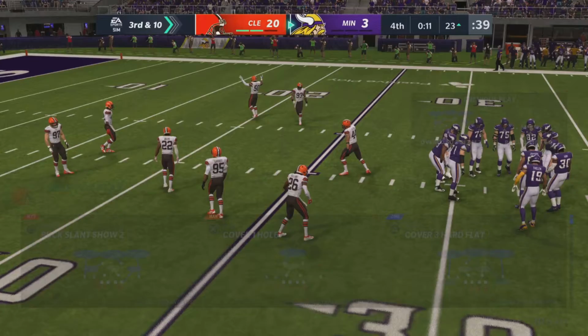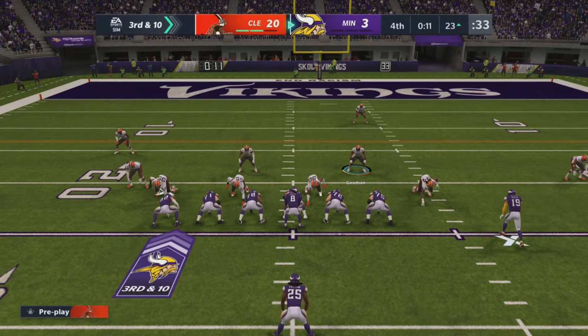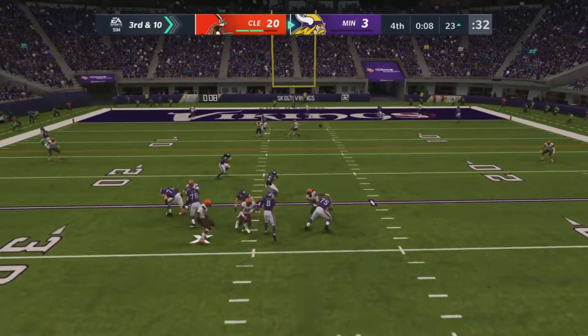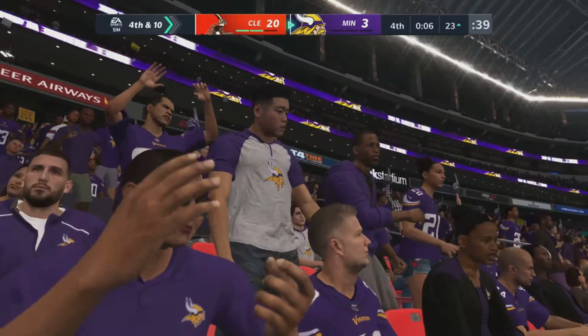So that gets the clock down to 11. Time for probably 2 more plays. Got to go quickly, though. On 3rd down, Cousins. And that'll be incomplete with just 6 seconds left on the clock.